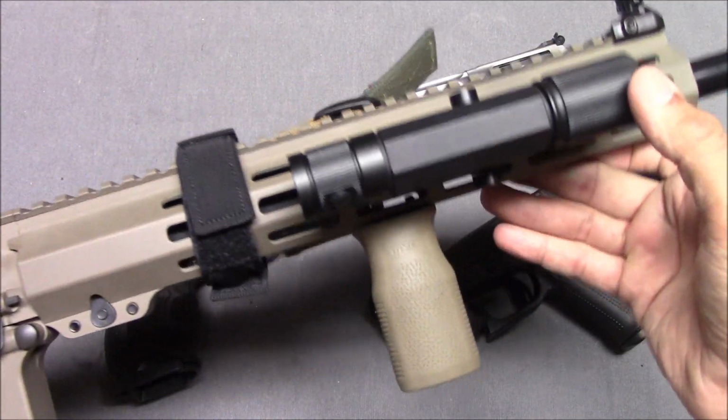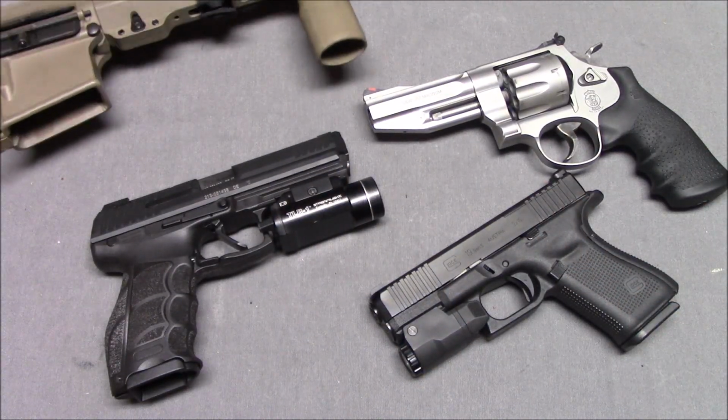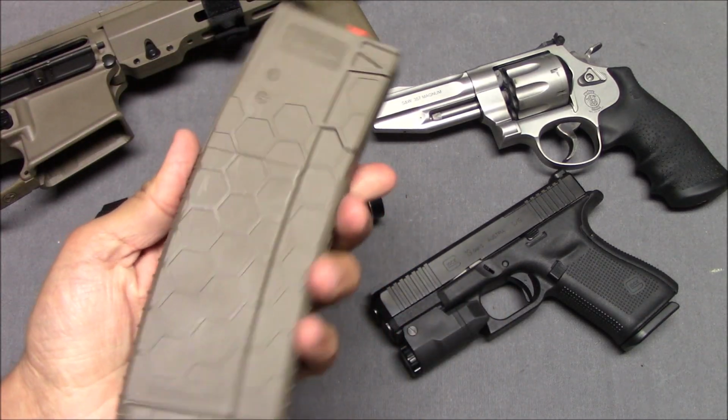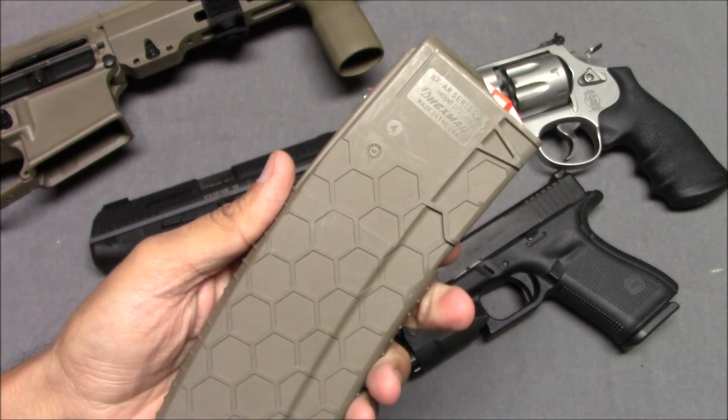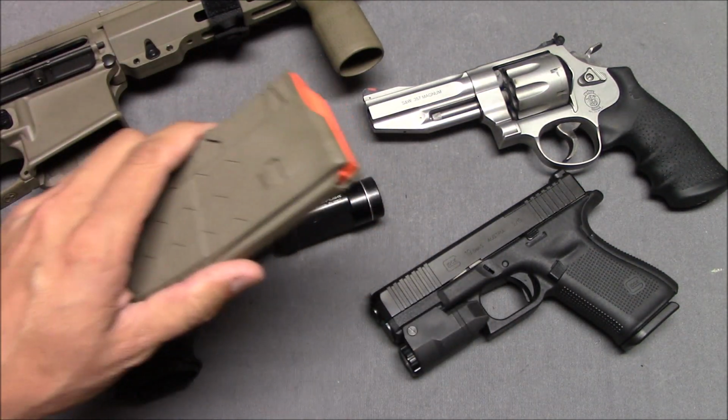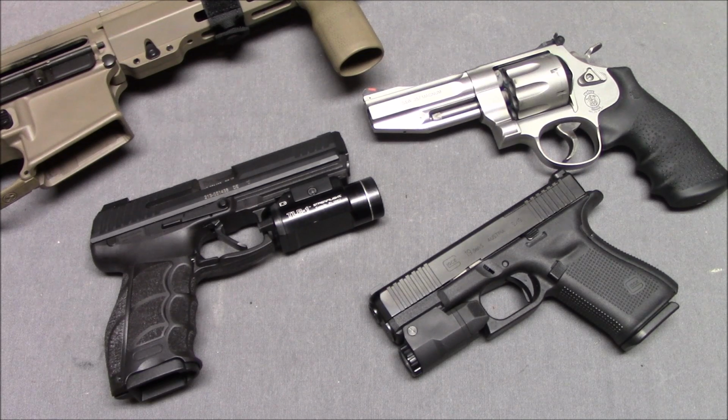I got a weapon light on here. I could throw in this 30-round mag. Well, this is a 10-round magazine. But imagine if you have a 30-round magazine you throw in there. 30 rounds of 5.56 on tap. You're doing pretty good. But if you live in an apartment, there's a lot of people around. Maybe a 5.56 caliber rifle that could very easily go through walls might not be the best choice.